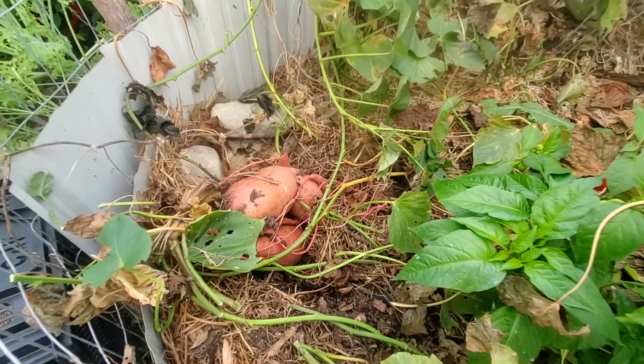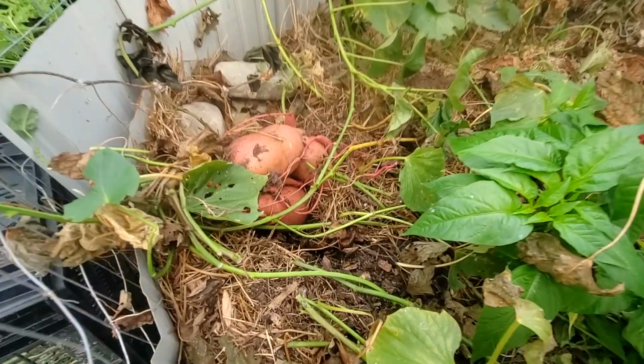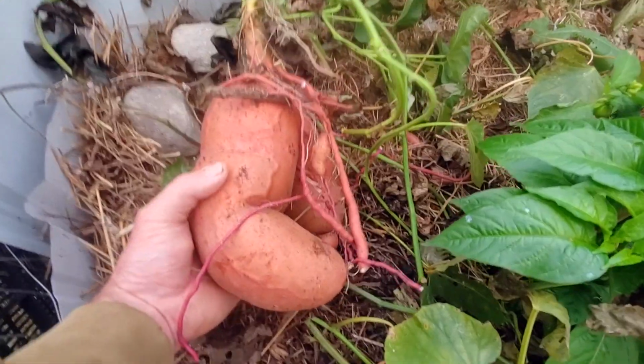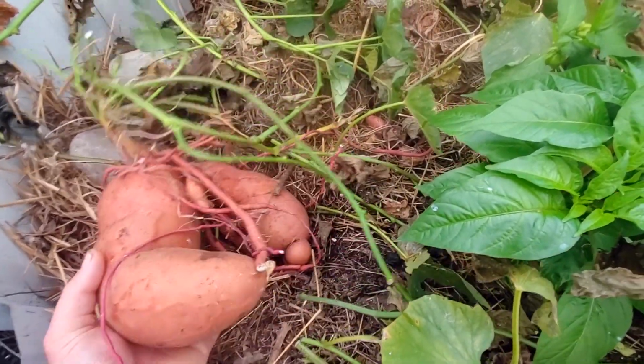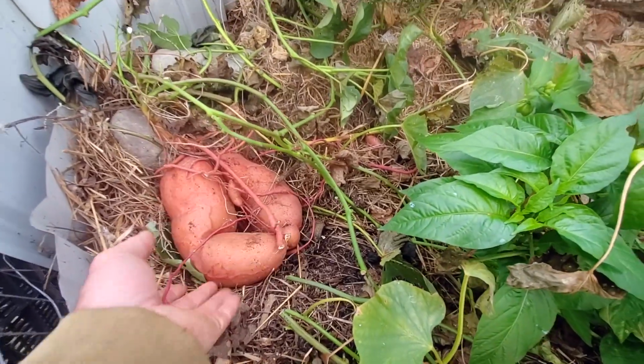The growth of the vines was immense, and I thought, I wonder how big those sweet potatoes got. This came out with just pulling because the soil is so rich and so soft. It's got veins on it. It's like very, very muscly looking. I would guess this is a few pounds, probably one of the biggest ones I've ever seen in my life. There's 2 of them about that size, and then a couple smaller ones.